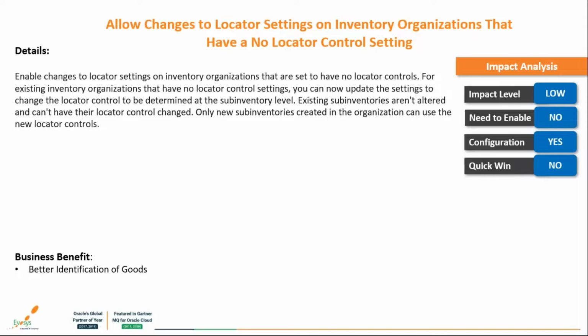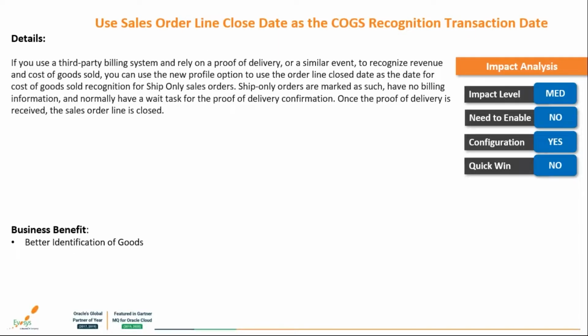So moving on to the next update. So the next update is use sales order line close date as the COGS, which is cost of goods sold, recognition transaction date. So this update is valid for businesses which use a third party billing system, and they basically rely on a proof of delivery to recognize the COGS or the revenue, which is the cost of goods sold.